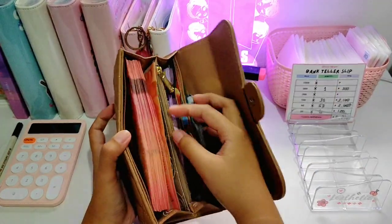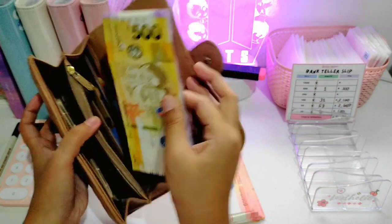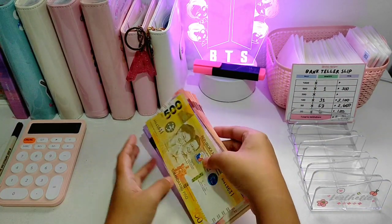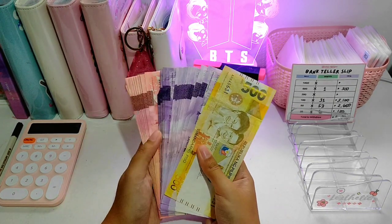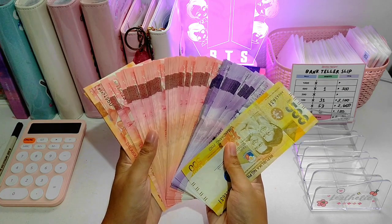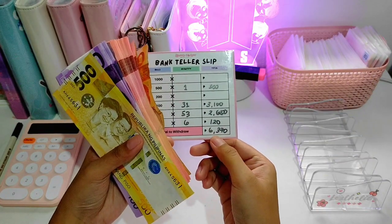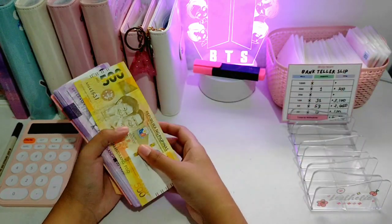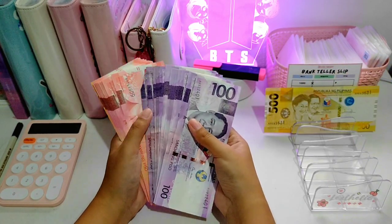I will just take out my cash. And I'm not going to count this anymore, guys, because I already uploaded a YouTube Shorts in my YouTube channel where I counted all of these cash. And the total here is 6,370 pesos. I'm not going to count this anymore because the denominations are so many.